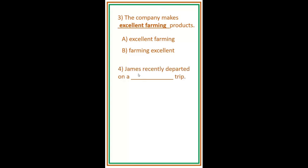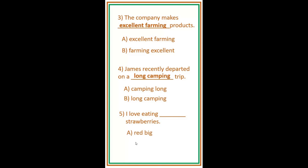Number four, James recently departed on a blank trip. A, camping long. B, long camping. Answer is James recently departed on a long camping trip. Letter B. Number five, I love eating blank strawberries. A, red big. B, big red. Answer is I love eating big red strawberries.